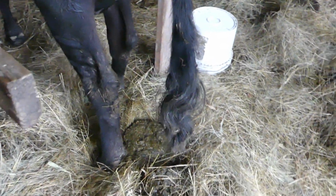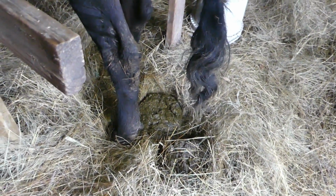She's looking at it. I don't think she was all that impressed. Well, she just pooped. That's a good sign. It's always a good sign when they poop.